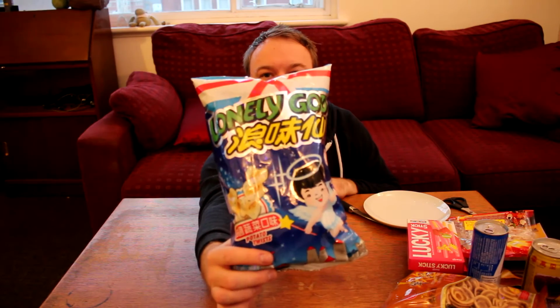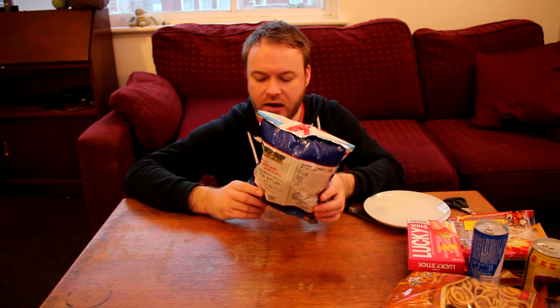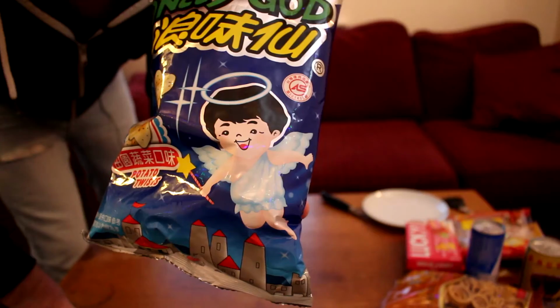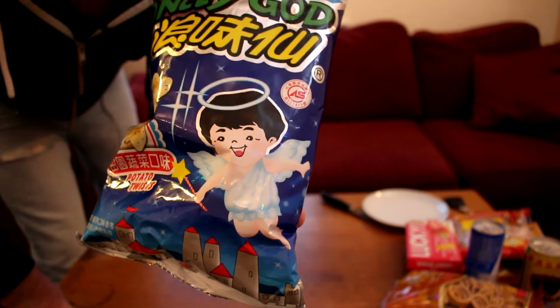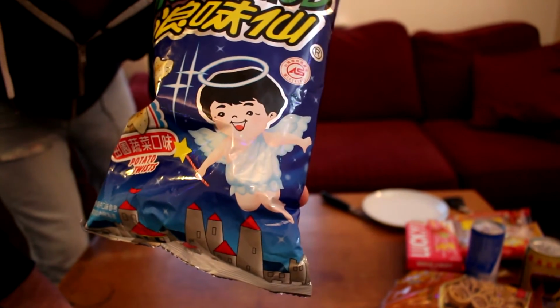Now, I've got these crisps here. Let's move some of this to one side. Crisps. And they're called Lonely God Crisps. Potato twists. I have no idea what flavour they are. Sour cream and chive? Yeah, there's no flavour on it. Well, there probably is, but it's in Chinese writing, so I've got no idea. But it's got a nice little motif. That must be the Lonely God there. I mean, all things aside, the Lonely God on the front, it reminds me of a glassless Frank Carson. It's a cracker!